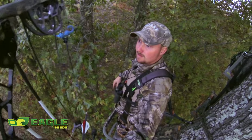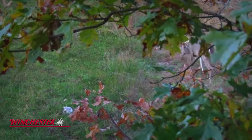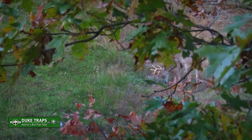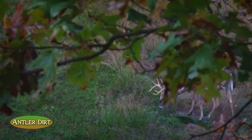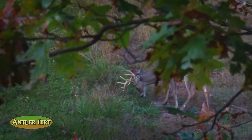Throughout the afternoon, there were several deer in and out of the plot, but just before dark, they saw antlers in the plot. After looking this buck over, Seth and Chase decide he's 3 years old and give him a pass.